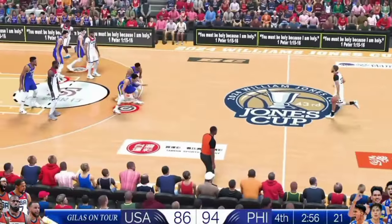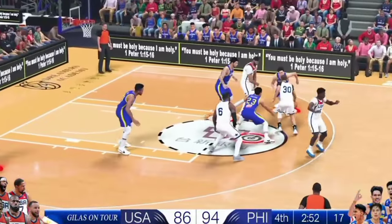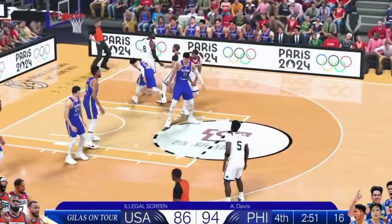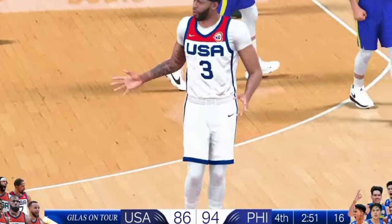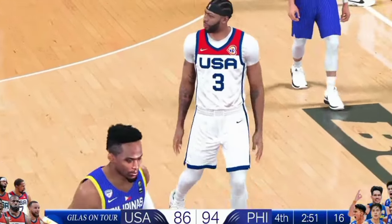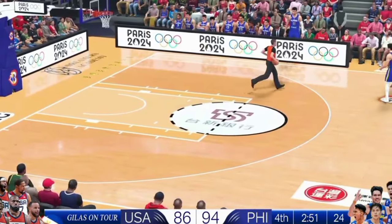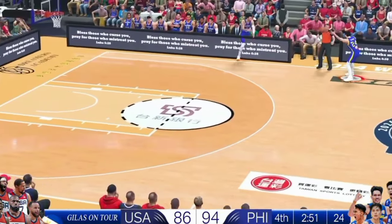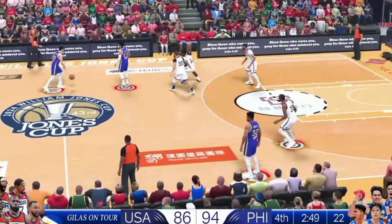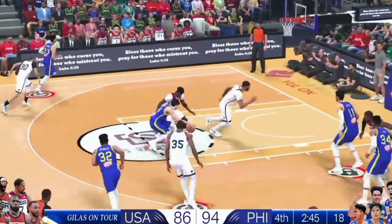USA trails by eight. Up top, Curry, and they call an illegal screen here. Anthony Davis. That's going to draw a whistle every time down the floor, not even close to being a legal screen. That's a very avoidable turnover. You gotta focus on the details. A basket here would push their lead to double digits. Yeah, looking in control at this point.